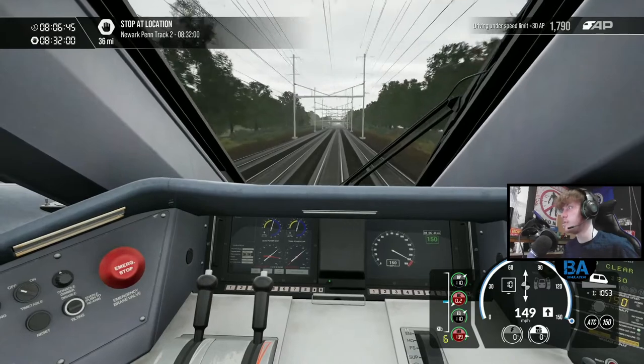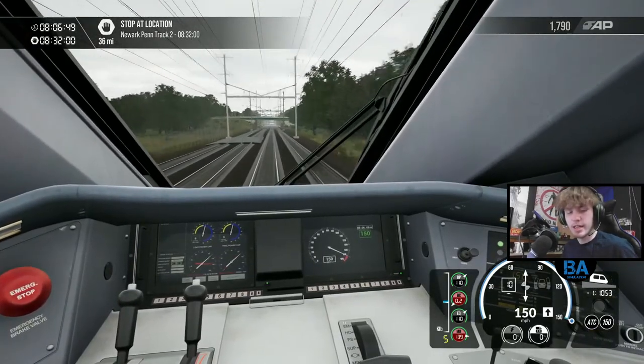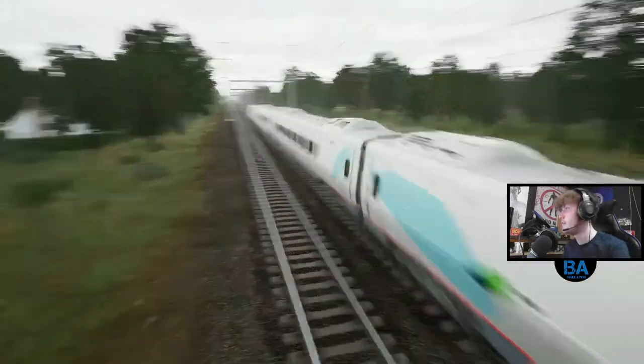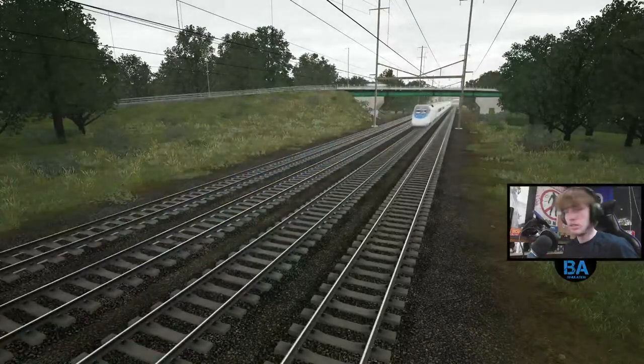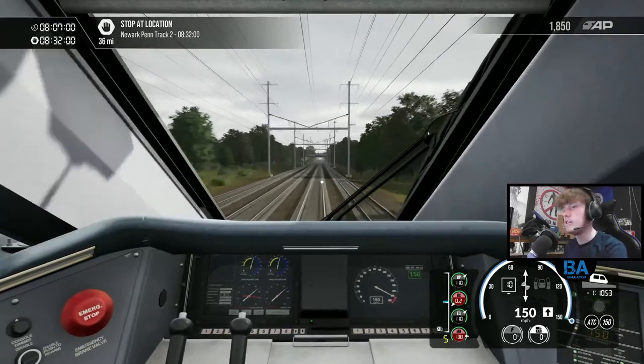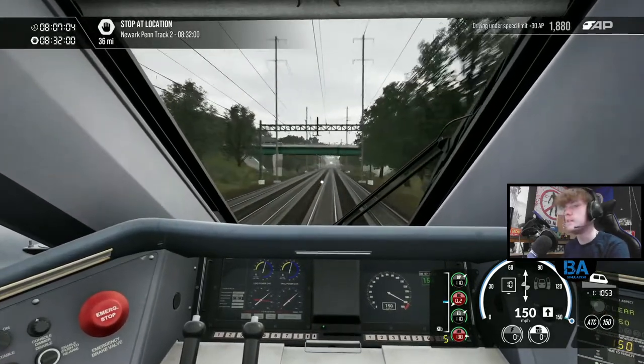I would get a flyby shot, but the free cam doesn't go fast enough. So we've got, well, it's still, I guess, sort of a flyby shot. There you go. One of the nicest looking trains. Very much unlike the new Avalia Liberties, which just look stupid.